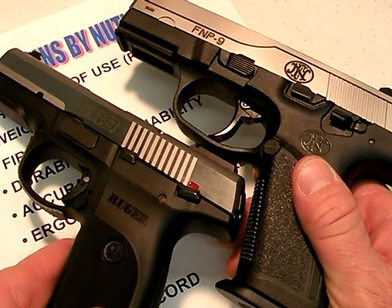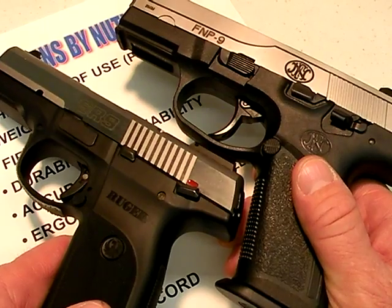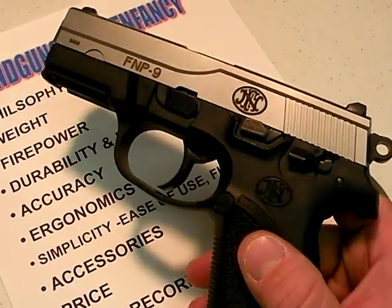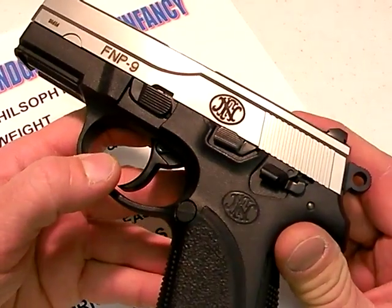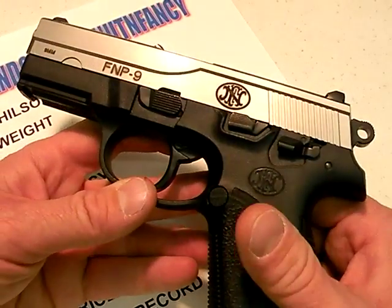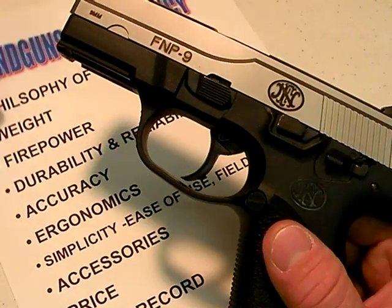Except perhaps maybe someone going out like Chuck Taylor and putting tens of thousands of rounds through the pistol. Don't look to Nutnfancy to ever do that. I don't have the money, nor the time. But maybe someone will. That would be really cool if someone came out with an FNP and just put it through a torture test. And I apologize, if it's already out there, I don't know about it. I just didn't have time to research that to that level. But I expect very, very good things from the FNP.